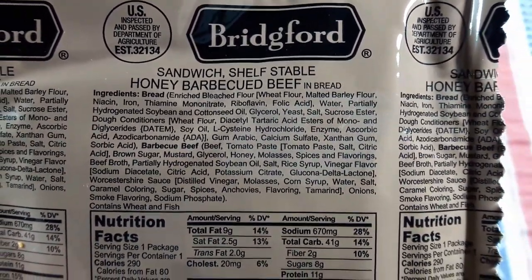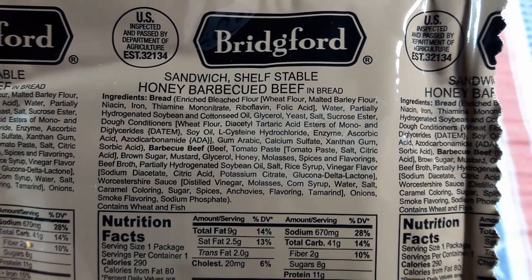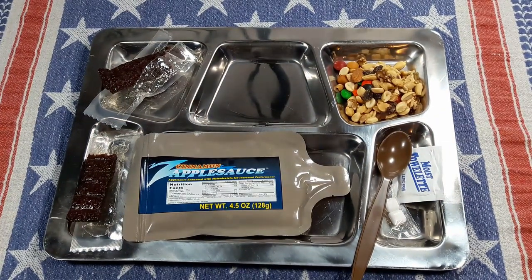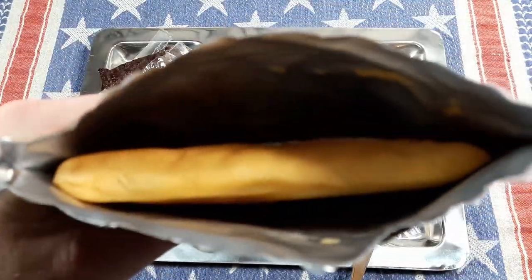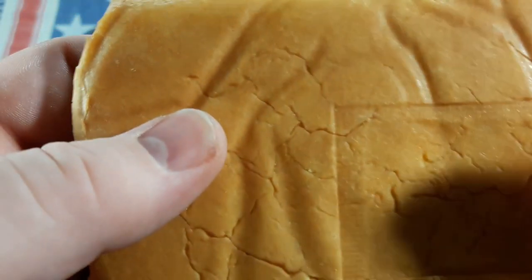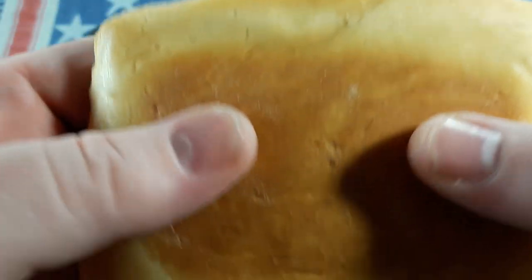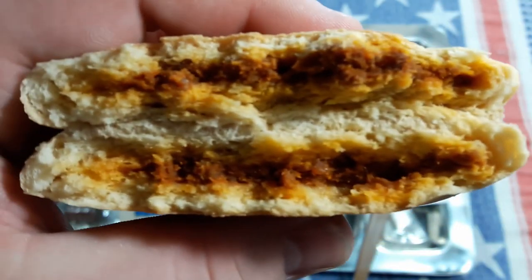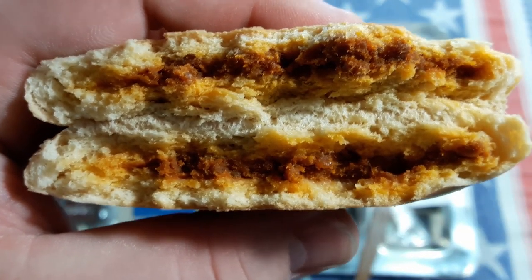Sandwich, shelf stable, honey barbecue beef. I hope this is not a letdown like the pepperoni we had for lunch. It was literally just a pepperoni stick and some bread. I was actually expecting some discs of pepperoni. Here we go. Does that look delicious? Wish we had smell-o-vision, so I could share that with you.